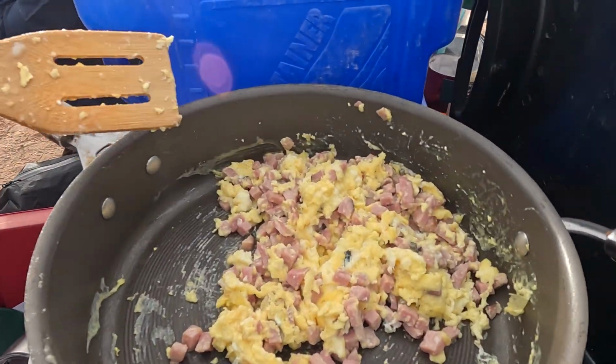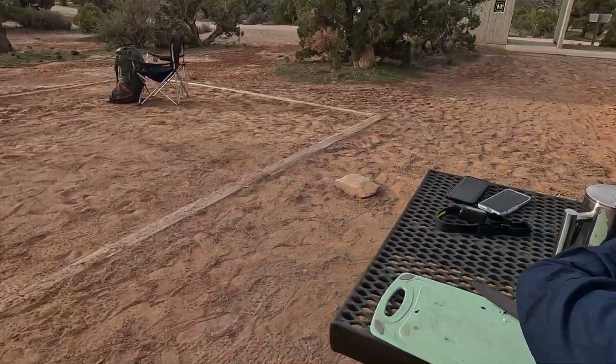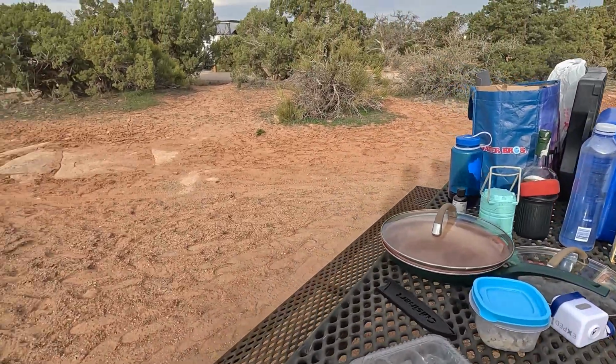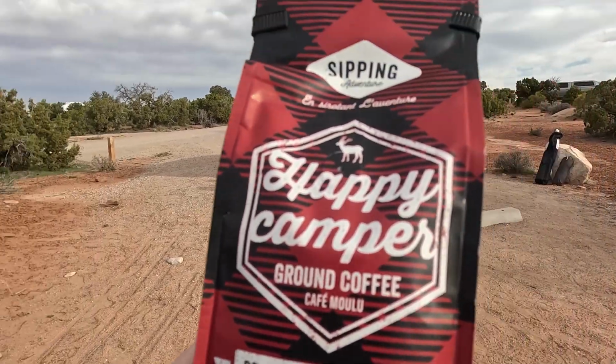Got some fresh ham and eggs. And Monica over here has got some coffee she's doing, French press. There you go. And let me show you this coffee. Where's that bag? A Happy Camper brown sugar bourbon. Sounds good. Smells good. I'll let you know how it tastes too. This coffee that David picked up, really good. Made by Sipping Adventure, Paramount Roasters.